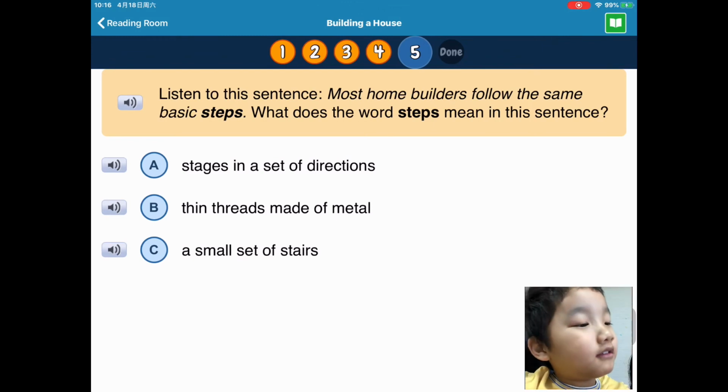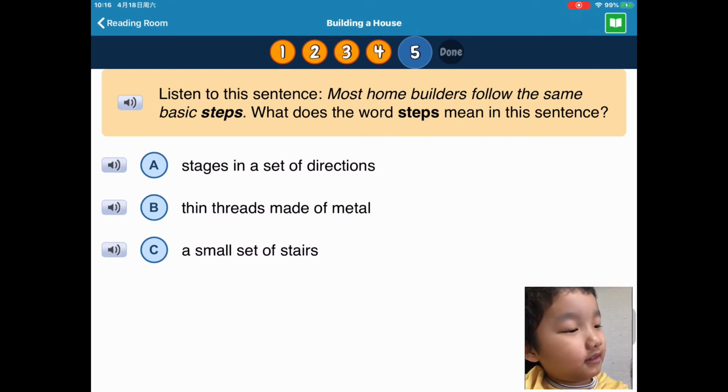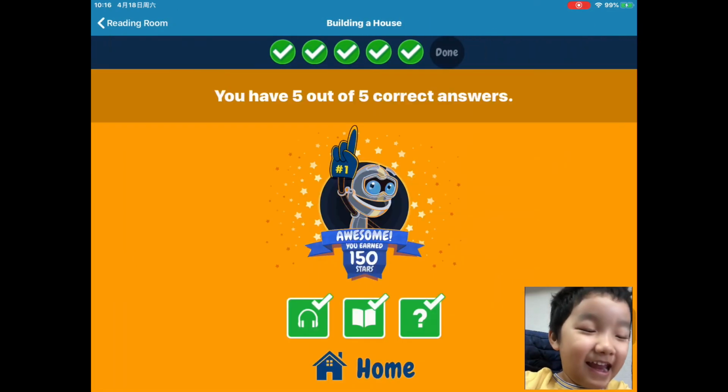Listen to this sentence. Most home builders follow the same basic steps. What does the word steps mean in the sentence? Stages for decoration. Threads made of metal. A small set of stairs. Steps. Yeah! Super! You answered all of the questions correctly.